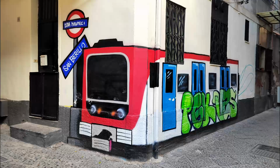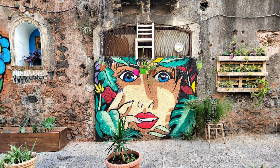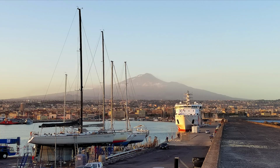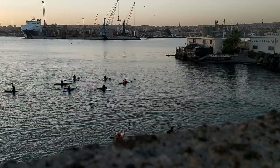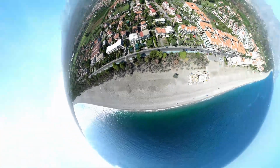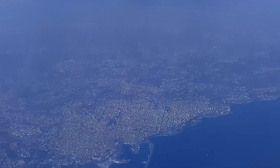After almost 60 kilometers we reach Catania and the holiday apartment which we already knew from the beginning of the trip in the early afternoon. The next day we look around the city and the harbor and prepare everything for the flight home. And one day later we take off, look forward to being home and look at Catania and also Mount Etna from above.